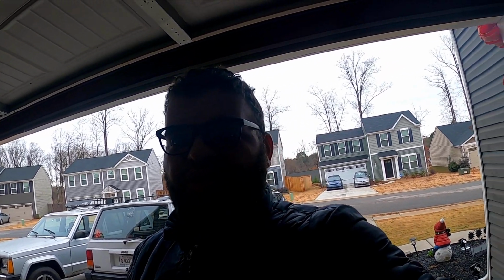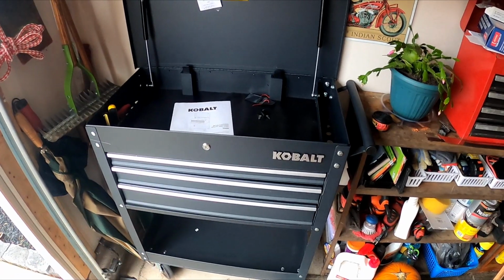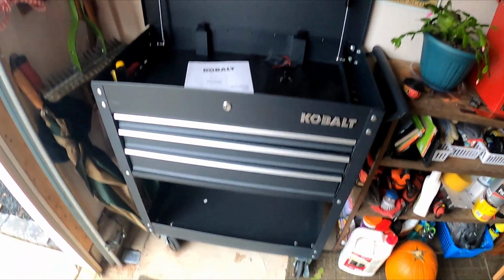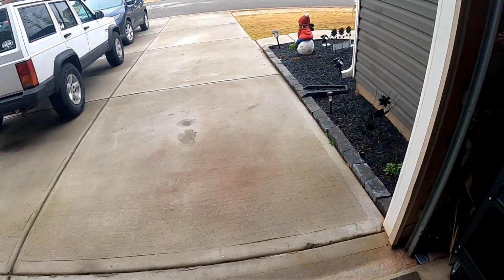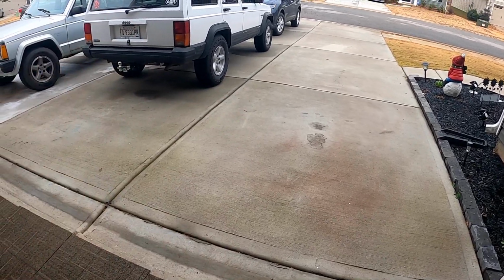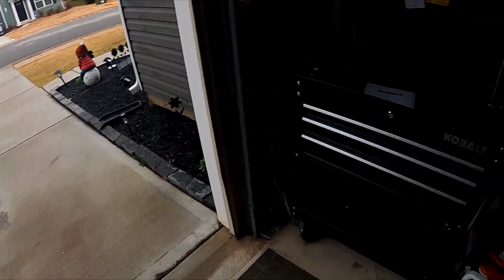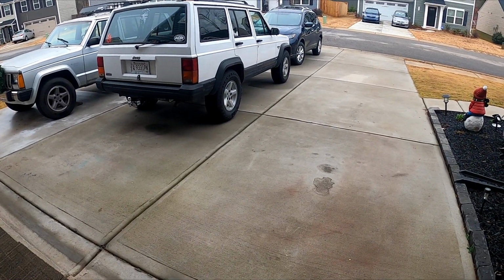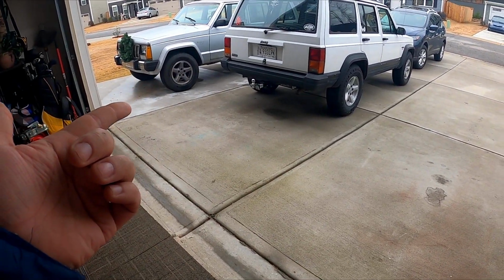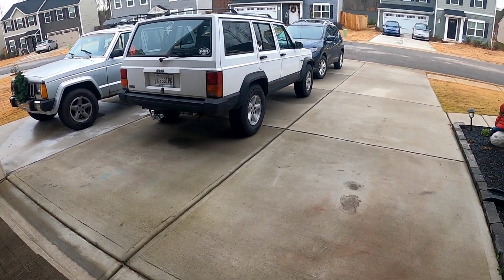So while we're waiting on her, I was going to show you guys my new toolbox. It's the Cobalt tool cart. It's got the wheels so you can wheel it around. I love that because a lot of times I work outside on the driveway with my Jeeps and stuff, and I don't always bring them in the garage, even though I could, but there's just more room out there in the driveway since we also extended the driveway out, I think like 10 feet right there. Pretty happy with it.